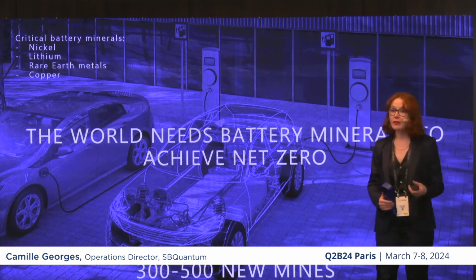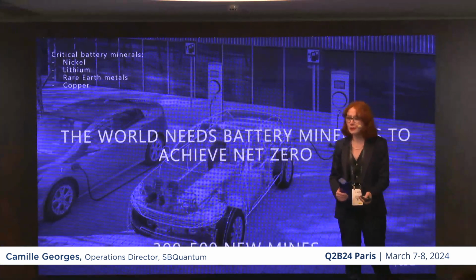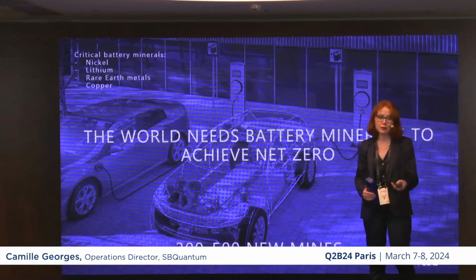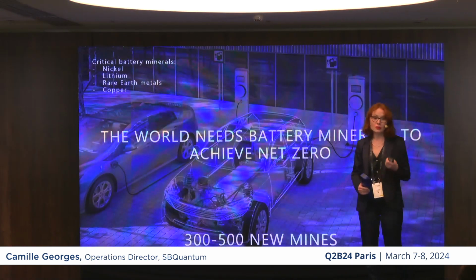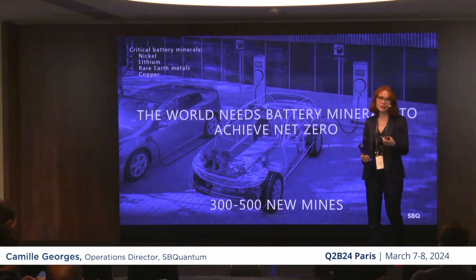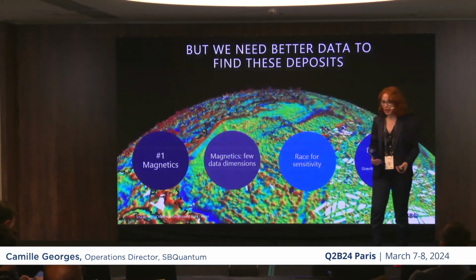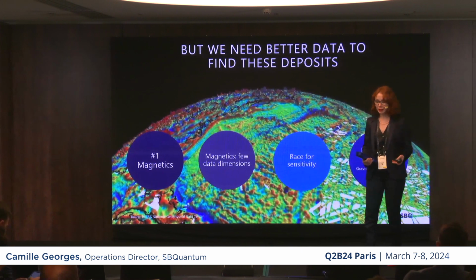But at the same time, getting a mine from the discovery of the minerals to commercial exploitation is really long. It takes approximately 15 years. So that's why time is a critical aspect. We need to find better data. We need to have better data to find these mineral deposits.